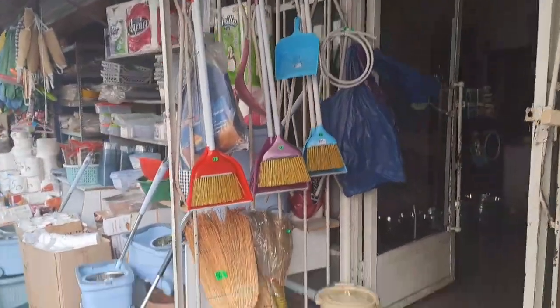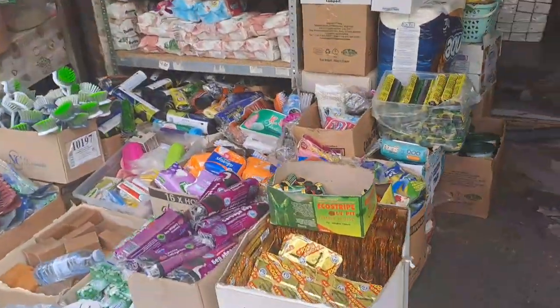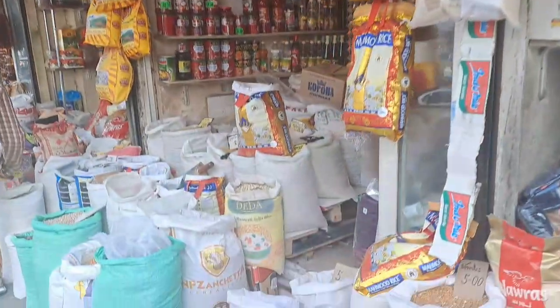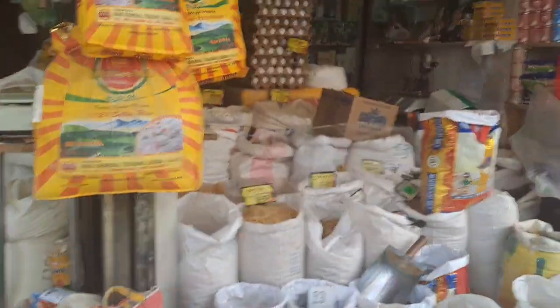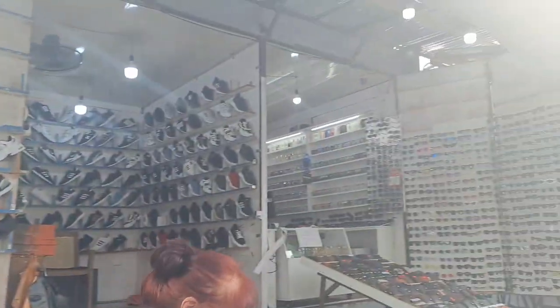After that we went to buy things like sambar dal and coconut flakes. So we went to a local shop which is run by a Georgian uncle, but he knows Malayalam guys. So this is the shop, this is the uncle. You will get almost everything from this shop guys. After that we went to the local market from where we can get the vegetables.